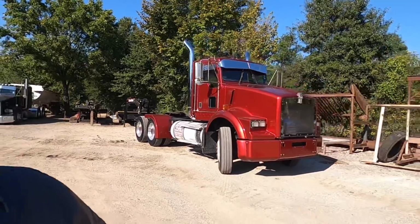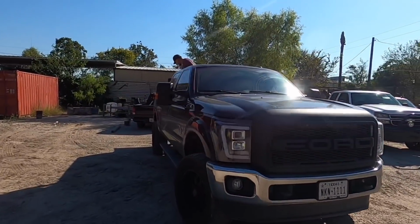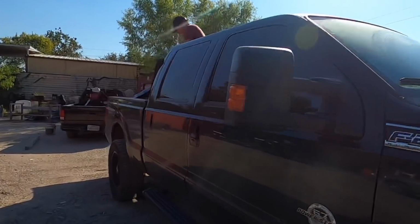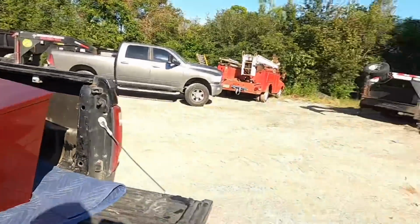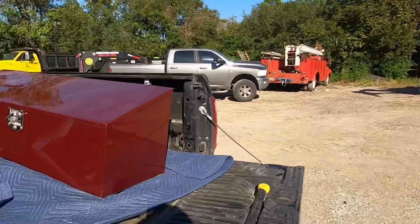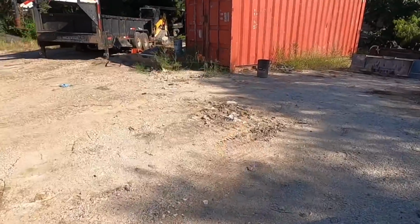As you guys see, we just made it back to the yard, and my brother has to go, so I'm gonna help him unload the toolbox, which I already showed you guys how it came out, but now it's completely done. There it is. Here, back up on that side. It'll be easier. It'll be closer to the room. Is it heavy? Yeah, just back it up over here.